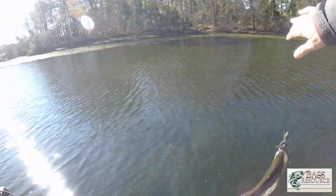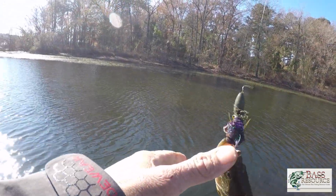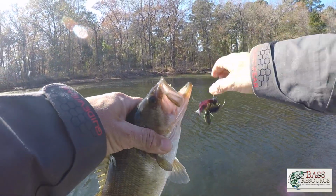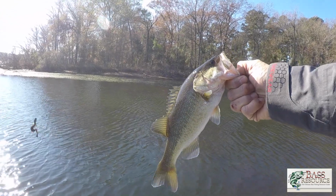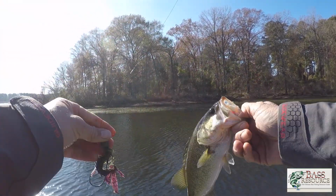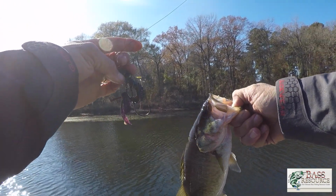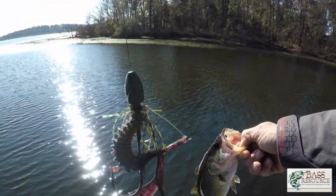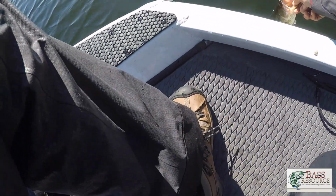Ooh. Little guy. Well, it seemed like the bite shut down and I couldn't really get anything on the bladed jig or the square bill, so I've turned to the punch rig, just flipping grass with a soft plastic and a big ounce and a quarter, I believe, size weight. There we go.